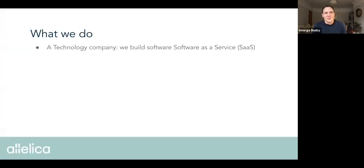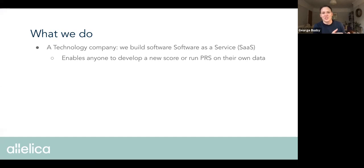So we do that by building software. So we're a technology company. Our main product is what's called a software as a service. This is a modular pipeline that we've built, and it enables anyone to develop a new polygenic risk score or to run a polygenic risk score on their own data. I'm going to go into a bit more detail about what a polygenic risk score is in a minute, but I thought I'd start just by setting out what we do.